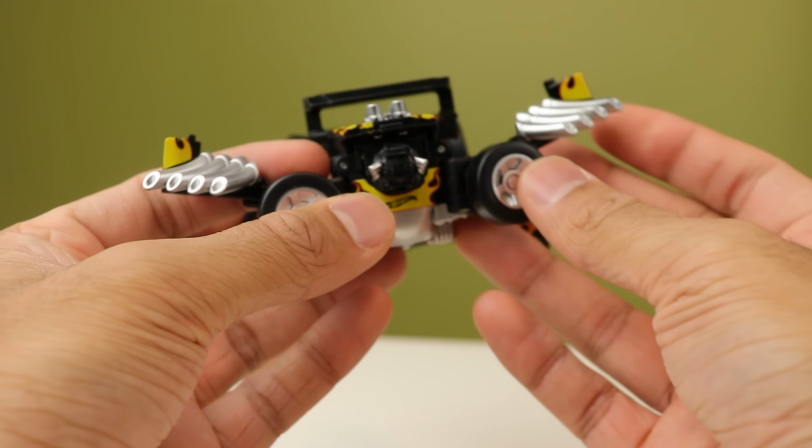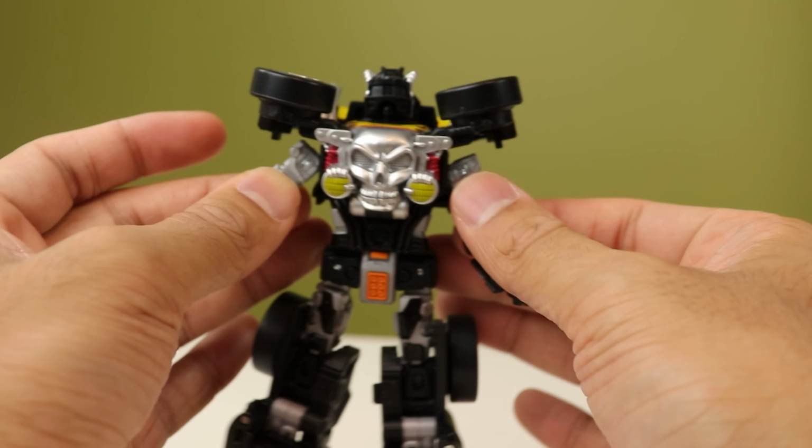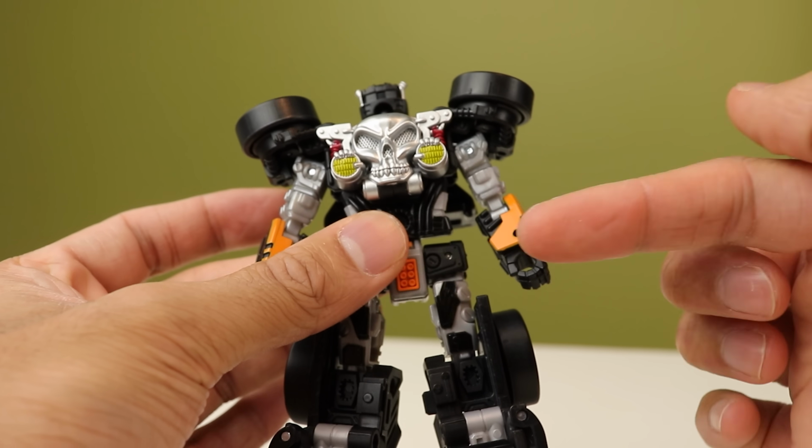These sections here, you want to take these and bring them back all the way. Now, a lot of the promo images have these wheels sticking straight up, but I think that makes the shoulders look bad, so I like to leave them down. And that kind of makes the shoulders feel more filled in and less really low.